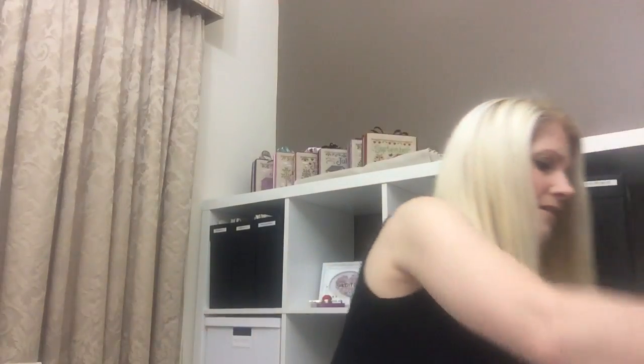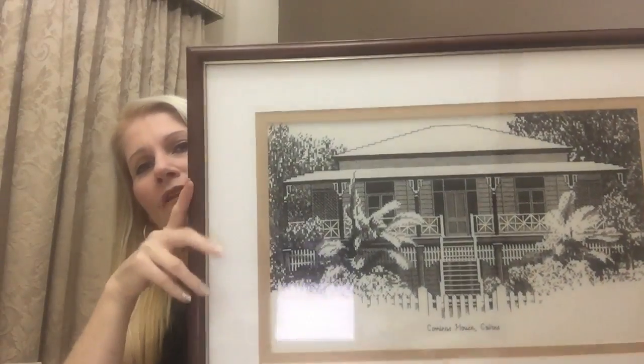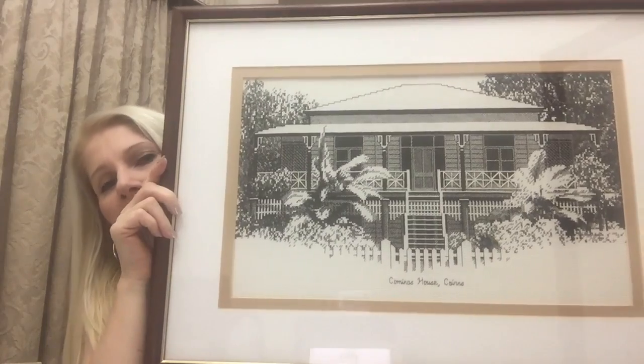Next one is called Cominos House, and this is by Ross Originals, and this is my very tatty looking chart because it has been borrowed out to a friend. This is back before I knew to photocopy and have working charts, and it's all torn in places and it's really terrible, but I can't bear to part with it because of the significant meaning. So this is it, all framed. This was stitched for my father after he passed away.